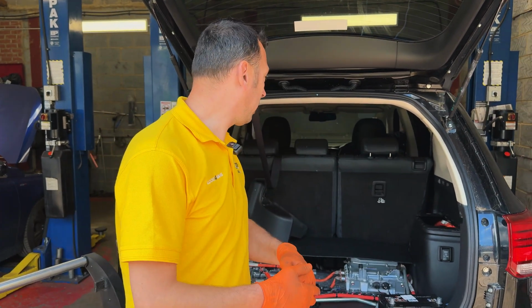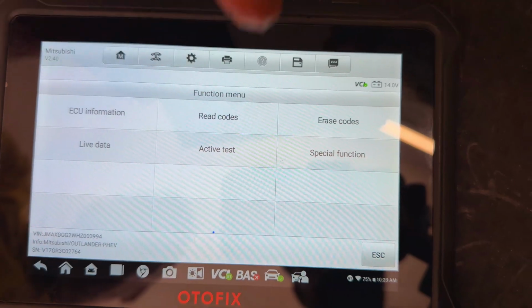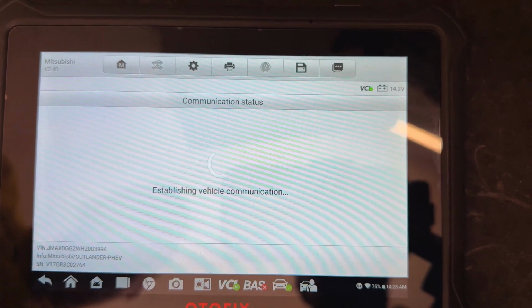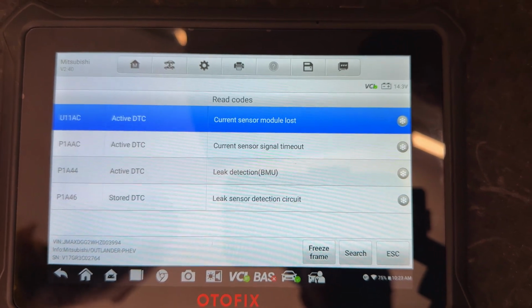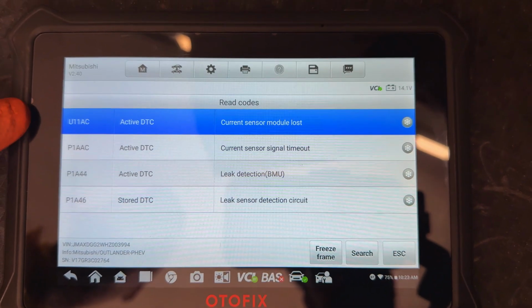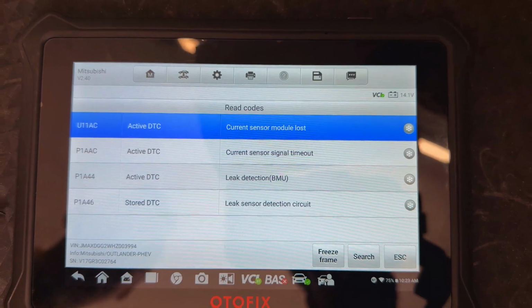In this particular case, we have run a scan. Can you bring me the scanner, please? Running a scan has revealed quite a lot of error codes, but the ones of concern are related to the current sensor module and the leak detection.